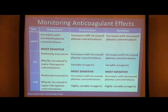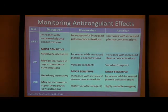So I know we said we don't monitor these drugs, right? No routine monitoring, and that's what makes them so great and easy to use. However, there are times when you might want to know how much of these anticoagulants are hanging around in a patient. Obviously, in our patient, it would be great to know when is her Rivaroxaban really out of her system. Or in a patient who presents with bleeding or thrombosis, we might want to know how much drug is on board, or is there any drug on board in this patient?